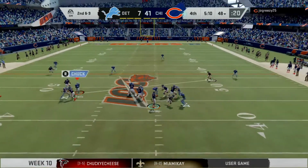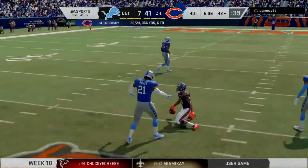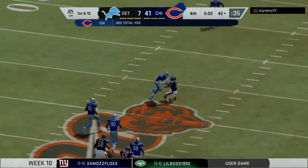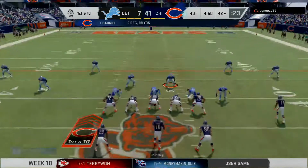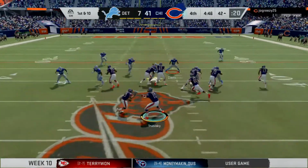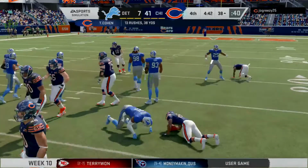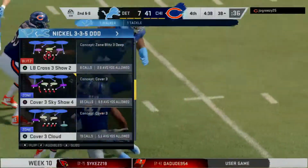On 2nd and 9, Trubisky to Gabriel, middle of the field. And it's going to be another 1st down as they'll get him to the ground at the Lions' 42. So the ball moves into Lion territory now. Here's 1st and 10 at the 42-yard line. Out of the gun, running with Cohen. Call it a gain of 4 on 1st, and that'll make it 2nd down.